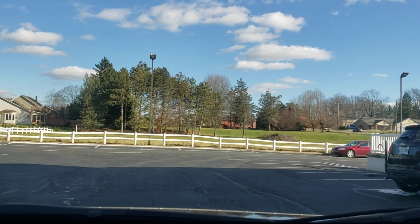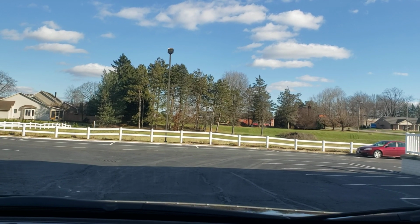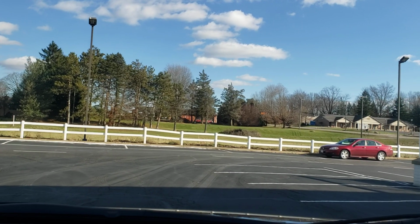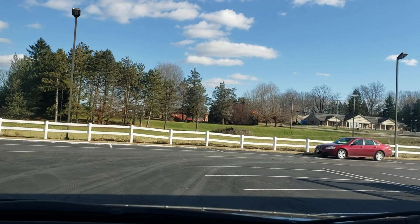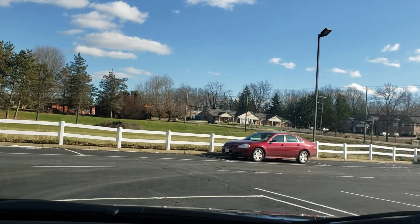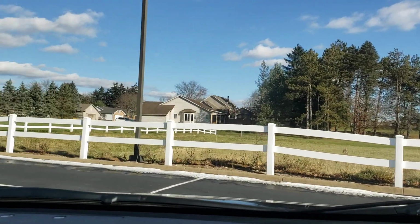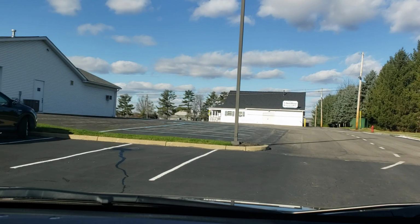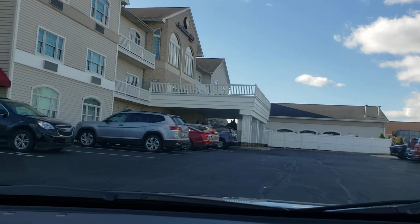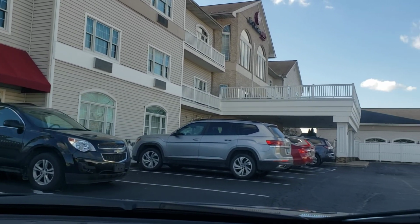So there's the charger, and it's being iced by a Chevy. I'll pull around and we'll show you this black Chevy. So it's probably for customers only, but you don't park in front of a car charger. So here's the location, and there's the Chevy blocking it.